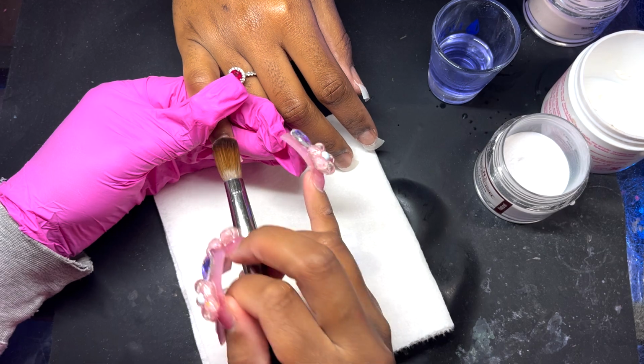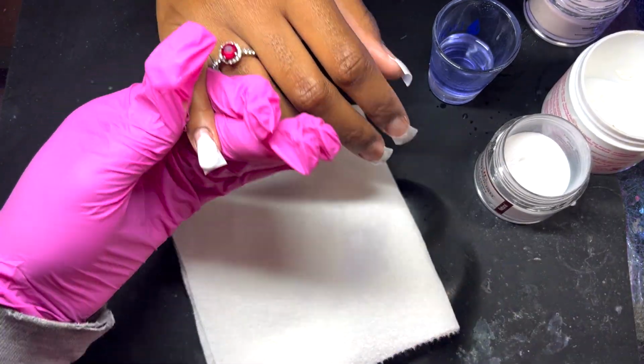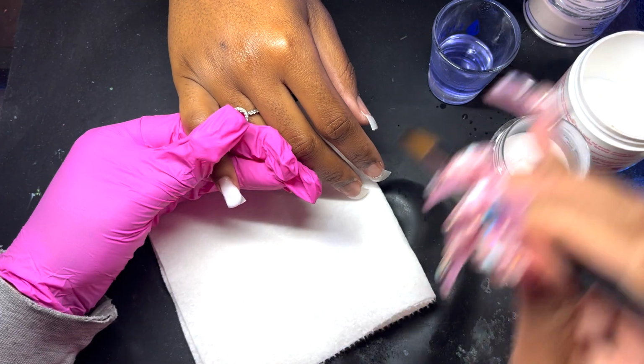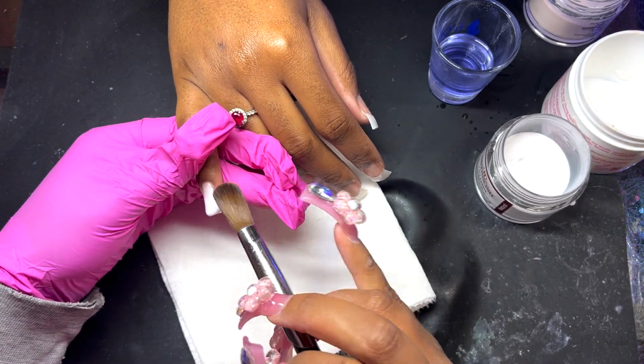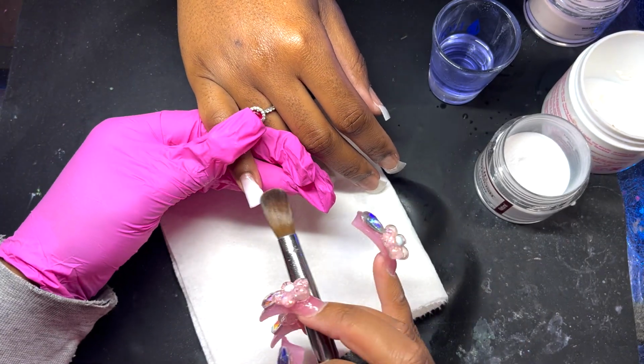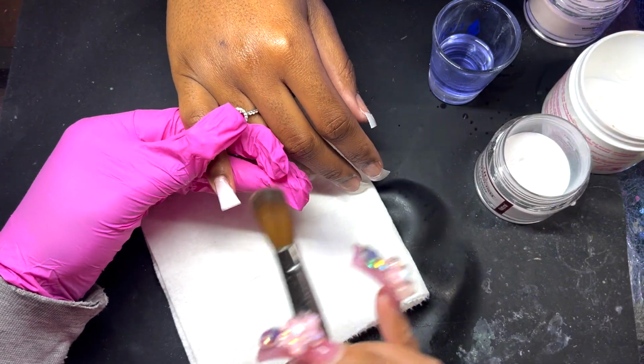Okay, this story is very old. Now, I have been doing nails for about 4.5 years now. When I first started, I was in a nail shop. I graduated in 2019 is when I got licensed, and I started working in a nail shop immediately that summer.